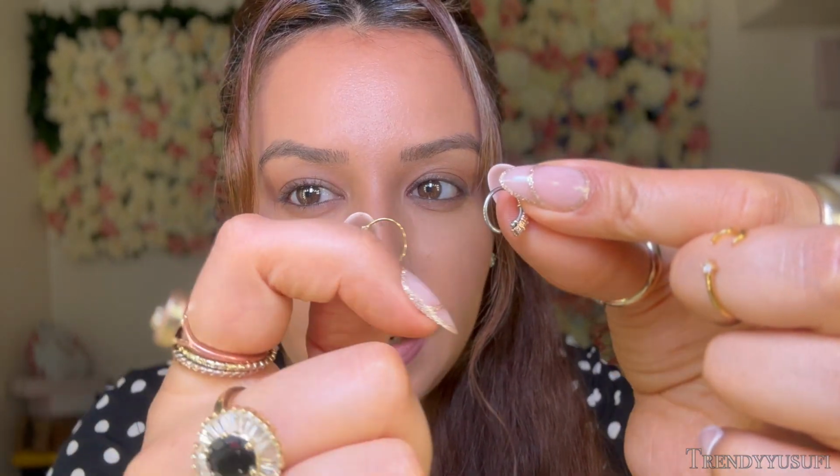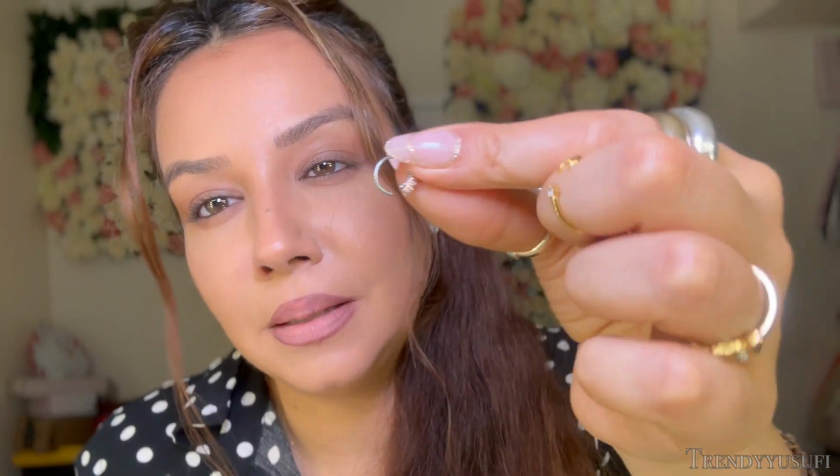My nose hole is pretty stretched out, so I can make this work, I guess. And I can make this work too. But you've got to get aggressive and push it in there. And that's what I did with this. And this goes in my nose as well. And I'll show you guys.